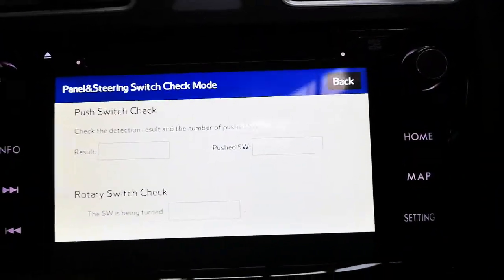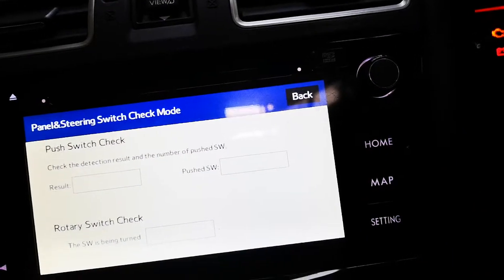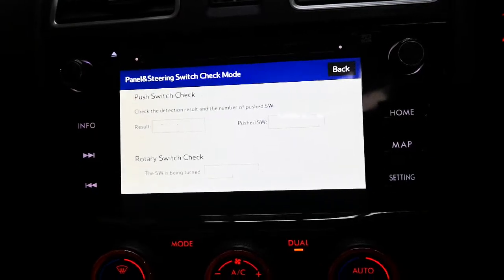And over here is where you can check all your steering controls. So if I push cancel, nothing happens. If I push source here or phone, you'll see that it's coming up.